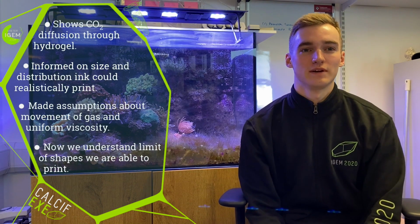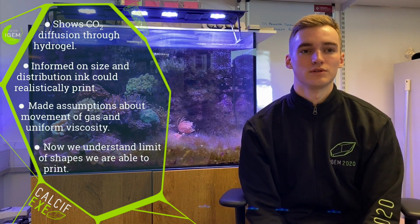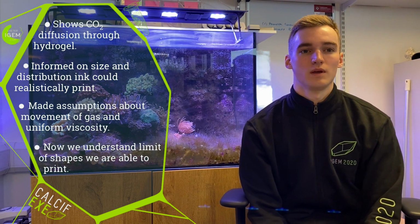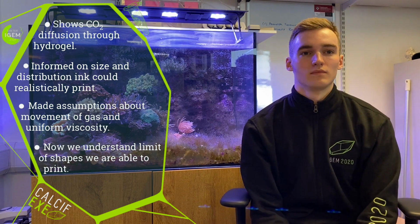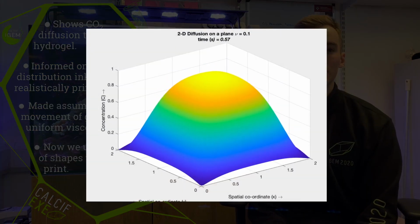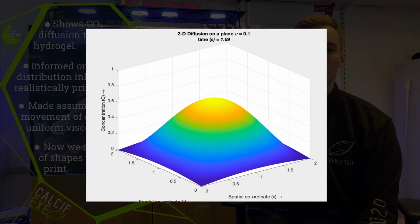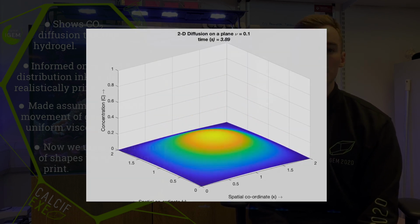The first code we developed was written in MATLAB and represents the CO2 diffusion through the hydrogel. This informed our research on the size and distribution of the ink we could realistically print. We made key assumptions with the diffusion, such as the gas moving throughout the hydrogel in a Brownian motion, and that the viscosity of the medium is uniform throughout. By combining the implicit finite differences method, boundary conditions, and fluid dynamic theories, the code creates a 2D model of how the CO2 gas diffuses through the hydrogel, and allows us to understand the limits of the shapes we would be able to print with the ink.